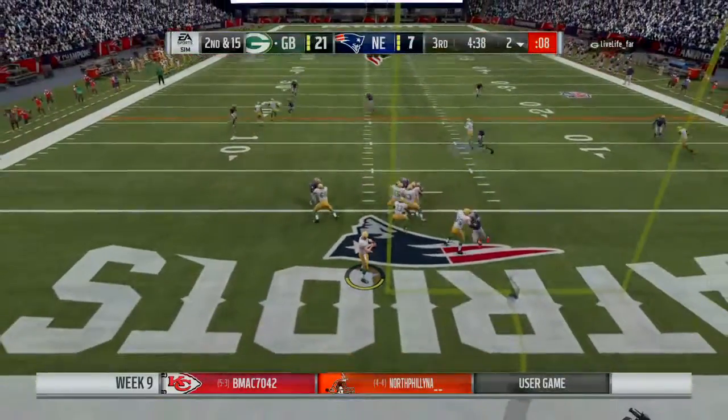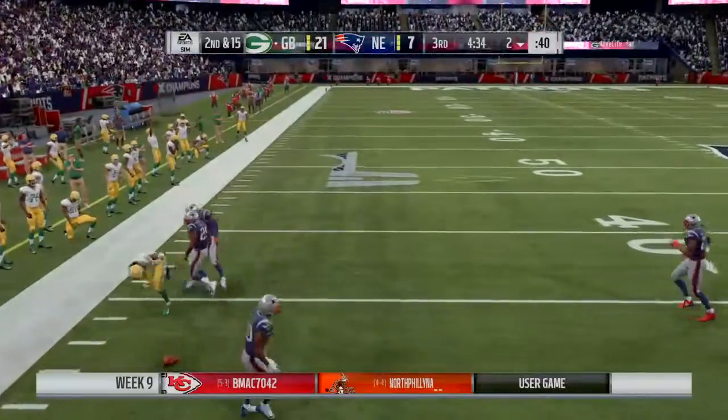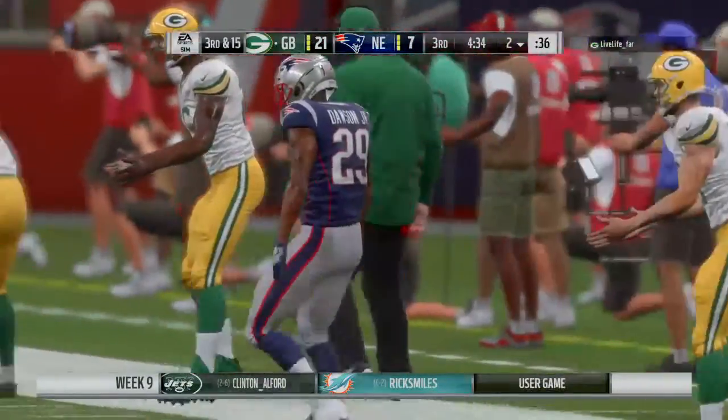In his own end zone, it's Rodgers. Looking deep for Adams. And the hit jarred it loose. It's incomplete.